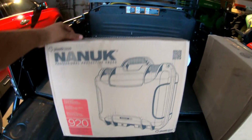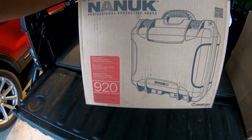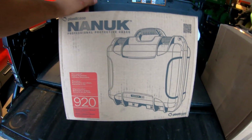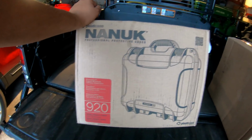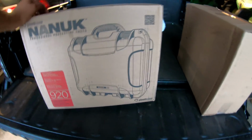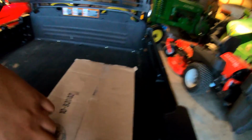Okay, so these are the two boxes I got from Nanook. The first one is a Nanook 920. This is actually designed for, and the foam's cut out for, a DJI Mavic Pro or Pro Platinum. And this box is actually foam, extra foam.